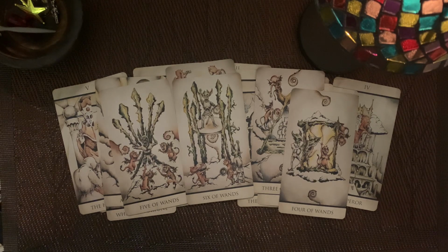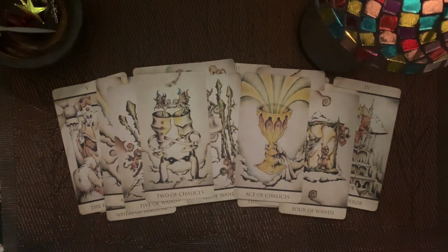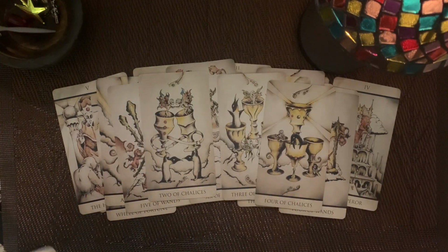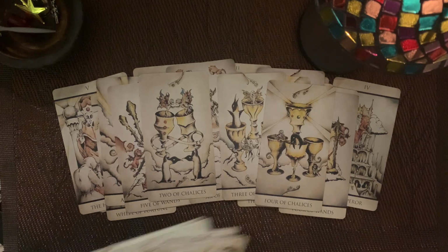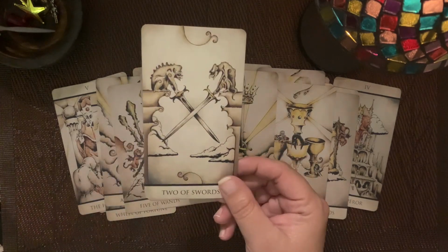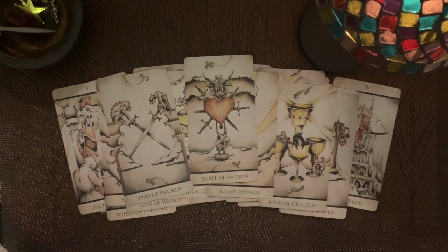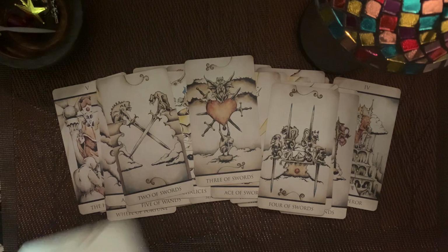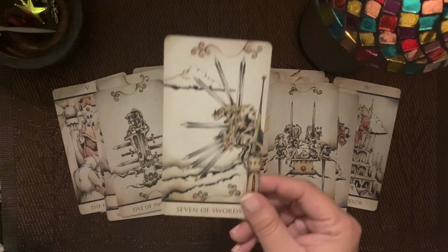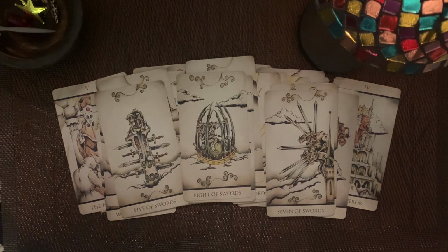Let me show you some cups, too. So these are the cups, and the cups are these little penguin guys. That's amazing. And then I want to show you another suit just so you can see what all the guys of the suits look like. Then there's these troll-like, are these gargoyles? Maybe they're more like gargoyles here for the swords. And are they winged? I don't know. Oh my God, they're amazing though. Look at that Seven of Swords. These are so cool. I'm very excited about this deck.